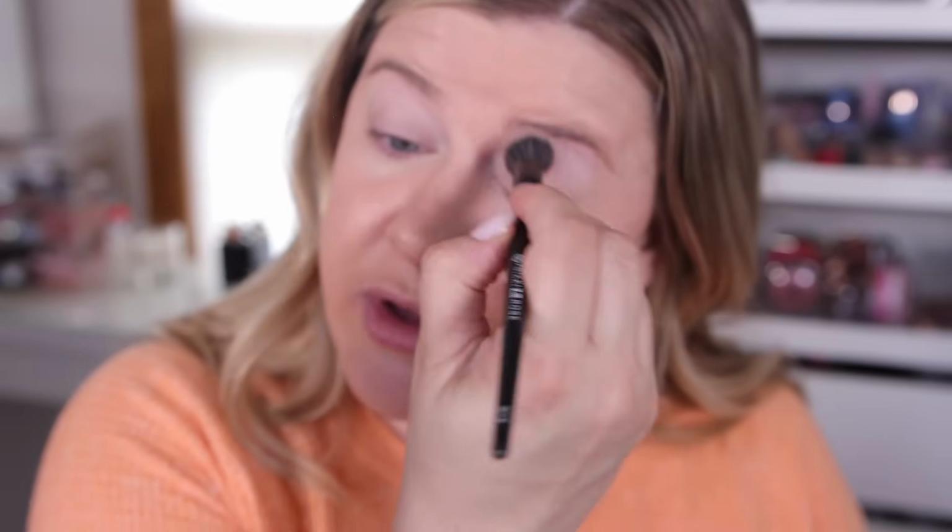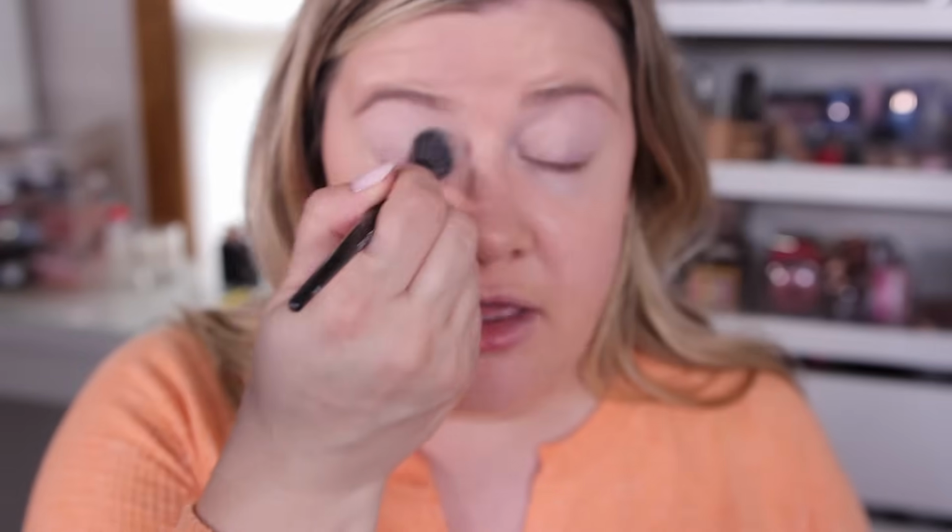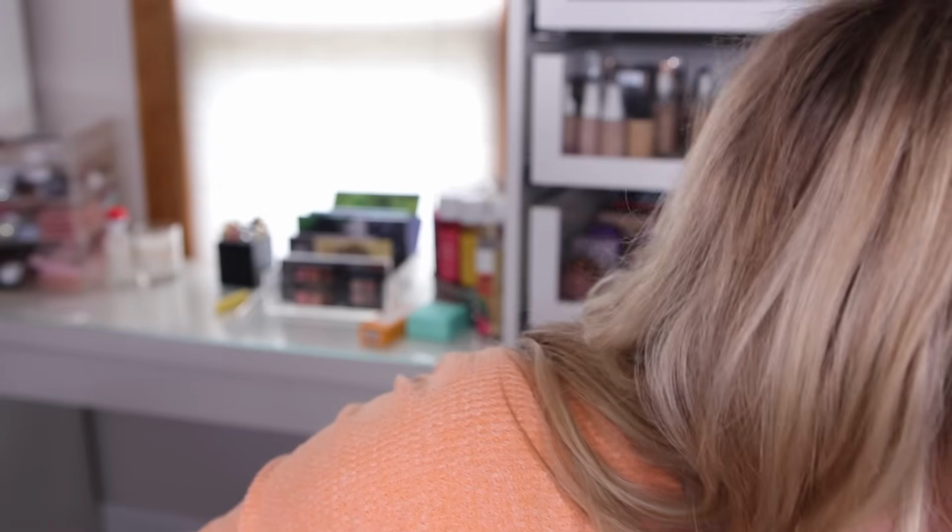I did apply some eye primer. I've been having to set my primer down now with powder, which I didn't have to before, but my eyelids have been so oily, and this really helps the shadows from creasing. So I have been having to set my primer now, which is kind of weird, but I feel like I used to do that way back in the day.